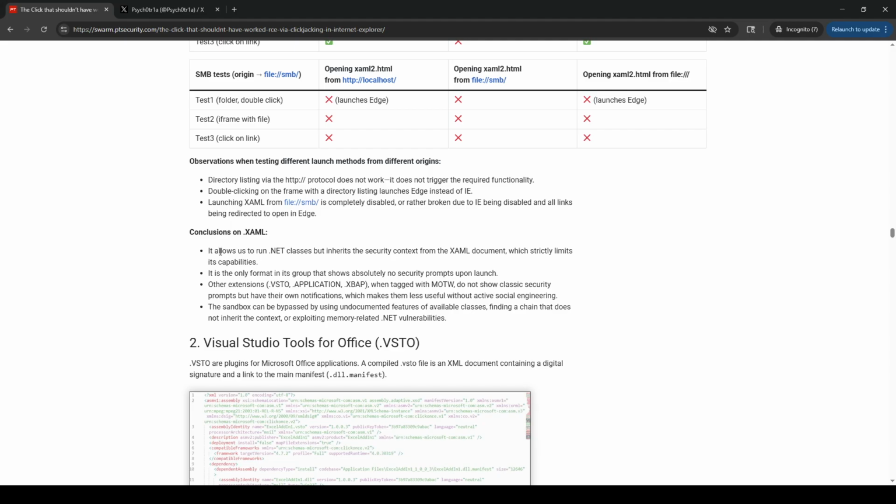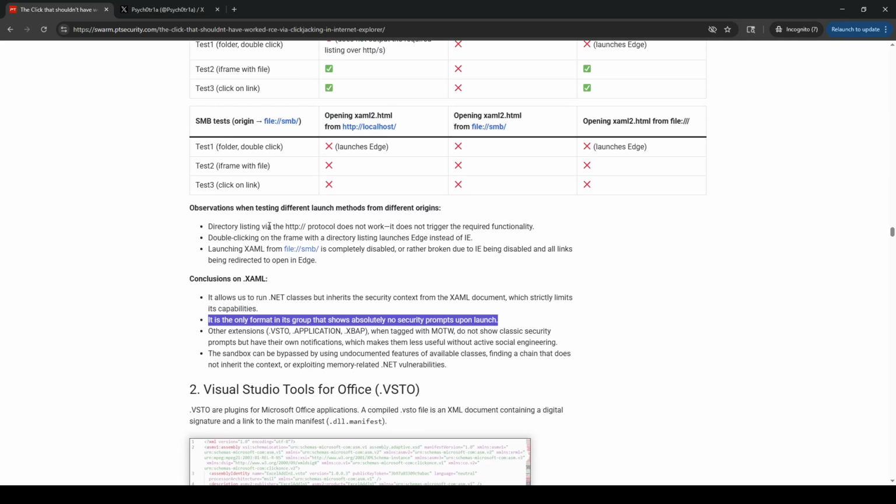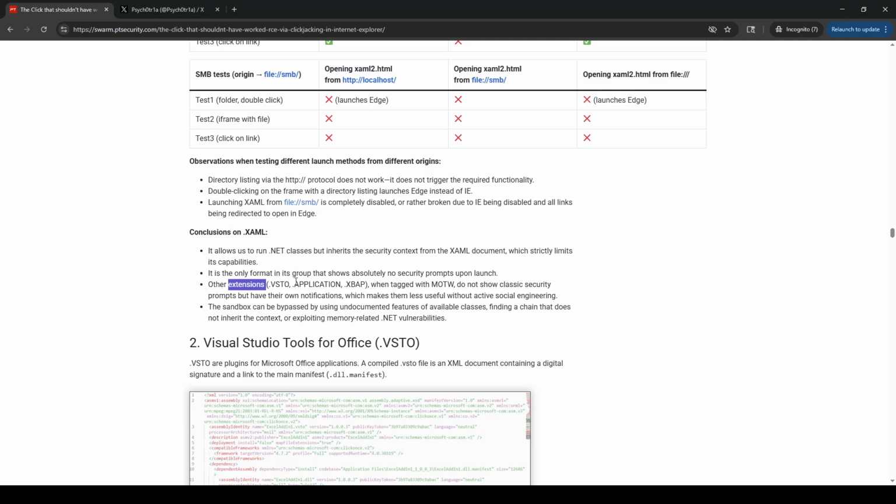Conclusion on .xaml. It allows us to run .NET classes, but inherits the security context from the XML document with strict limits. Which strictly limits its capabilities. It is the only format in its group that shows absolutely no security prompts upon launch. Yeah, this is very interesting if you could actually take apart the sandbox and find an escape. Other extensions, .vsto, .application, .xbap, when tagged with Mark of the Web, do not show classic security prompts, but have their own notifications which make them less useful.